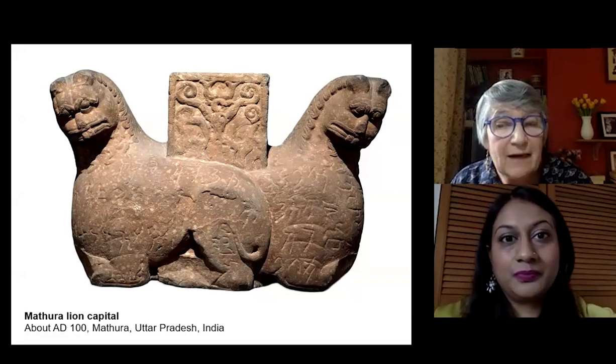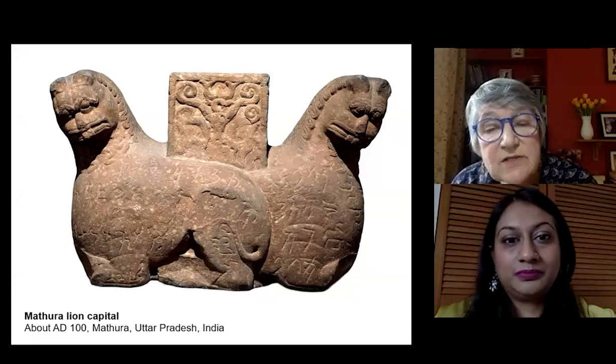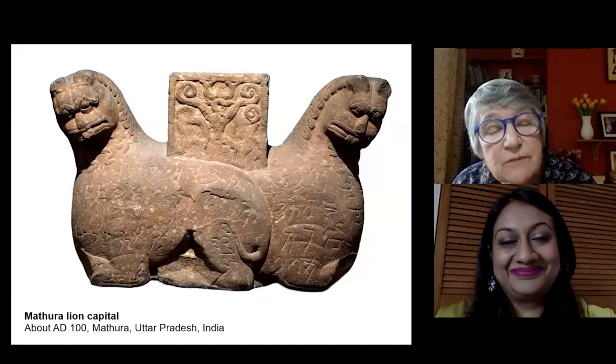Now, Sushma, in the gallery, there's a photograph next to the capital of an elderly man wearing a turban. He has a thin face and a little drooping moustache. Who was he?